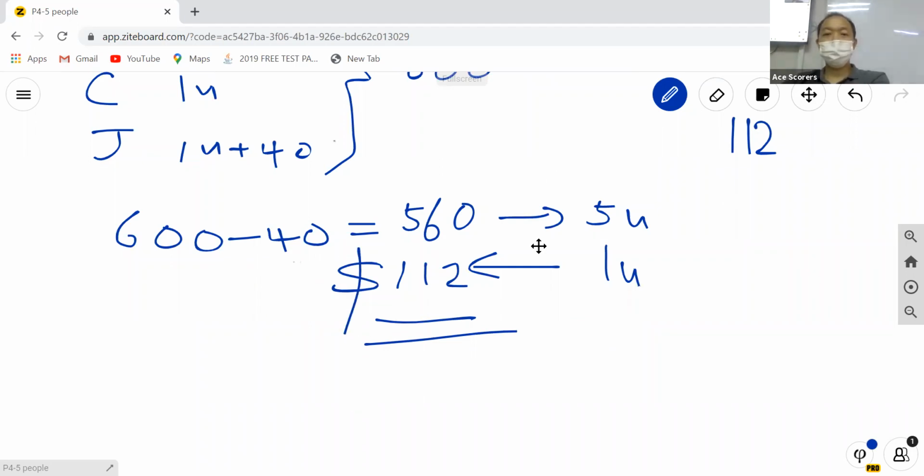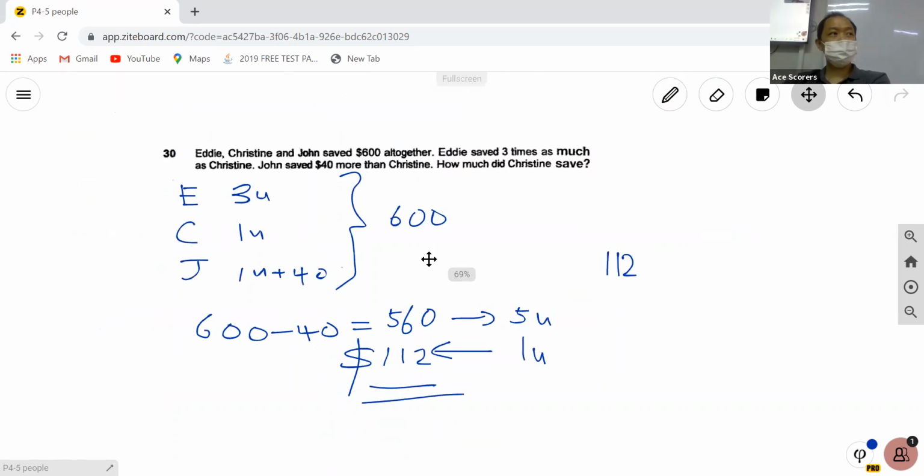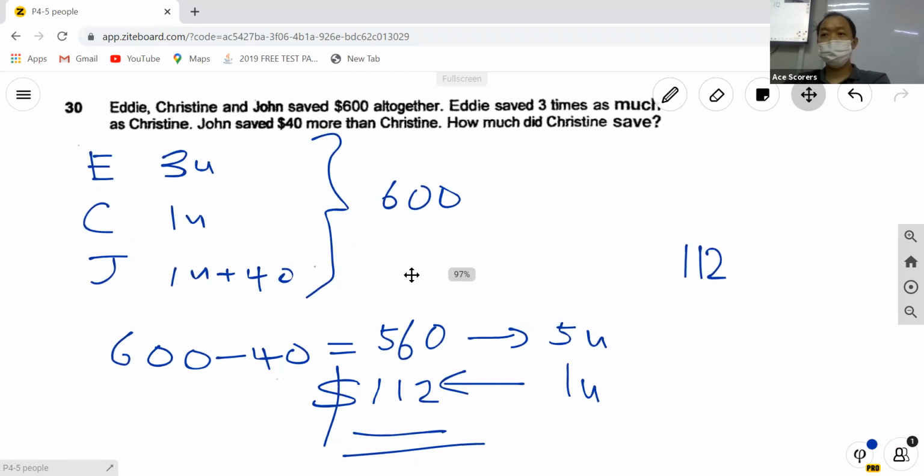So we get this correct. Do y'all get this correct? Yes. Everyone okay? Everybody got it correct. I made a careless mistake. Answer is 112, right?